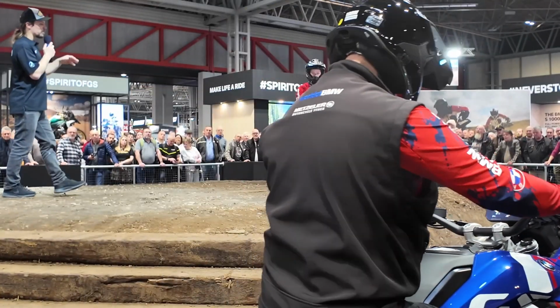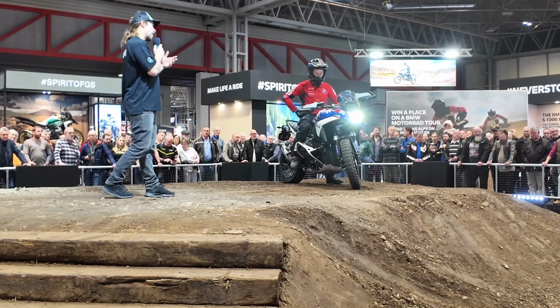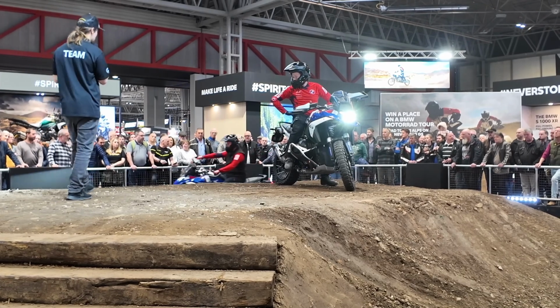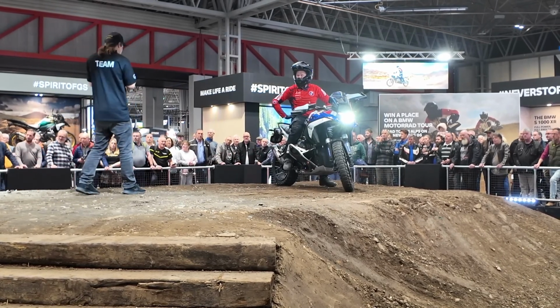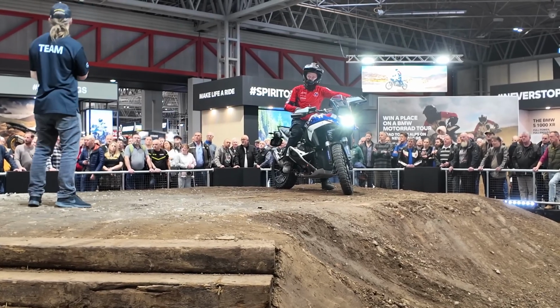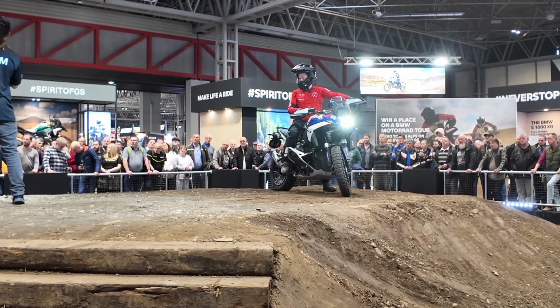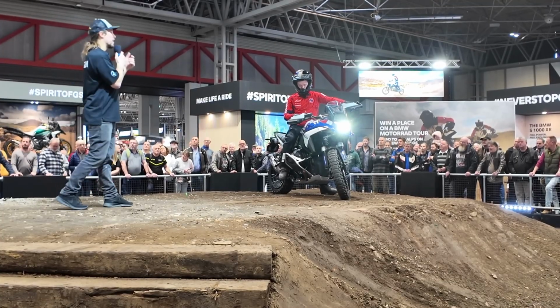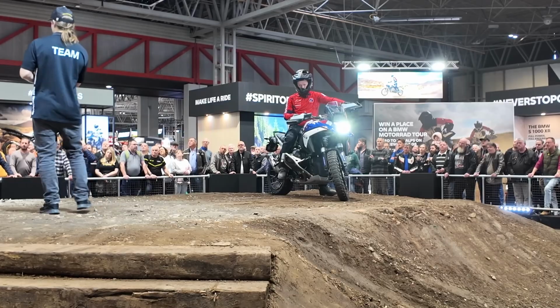This new model has an adaptive ride height system, so as you ride along in road mode, as you slow down, the bike will lower itself down 30 millimeters, giving it a lower centre of gravity, making it easier to manoeuvre, and also getting your feet to the floor easier. And as you ride away, the bike lifts itself back up 30 mm, and you get all the handling benefits that come with a higher centre of gravity, and obviously more ground clearance off-road.